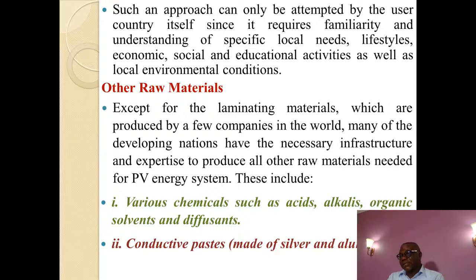Because as we get to our next lecture, part two, we see the different types of battery that are available for the storage of this PV energy. So many people can go into production of those batteries, both sealed ones and the ones you normally top up with alkalis and other solvents. Topping up alkalis in the battery may not require you to call in a serviceman. So they are part of the things you will learn on how to do it yourself.